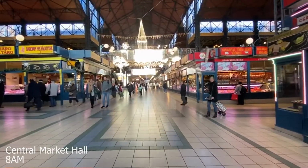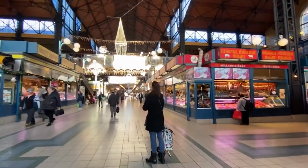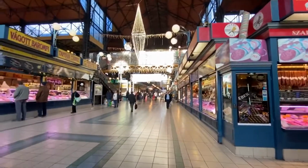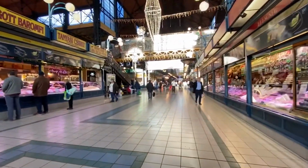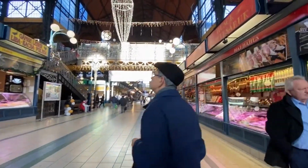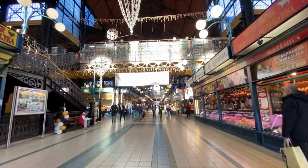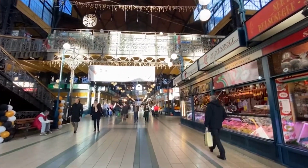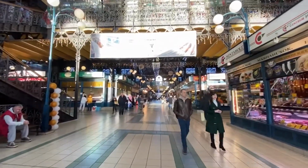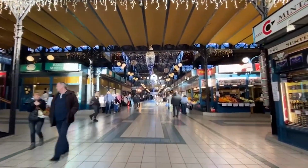This is the central market hall where Hungarian people, the locals, come to buy groceries in the morning. They say you should never come too early in the morning because the housewives and the locals like to buy all of what they need, and the tourists hinder their shopping experience. So it's best to come here mid-morning around 9-10 because this place opens at 6 a.m.